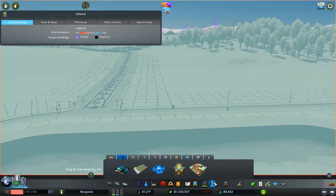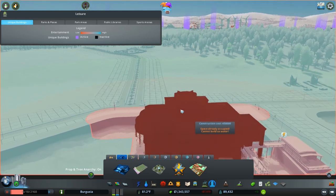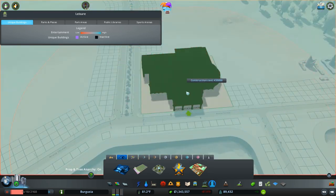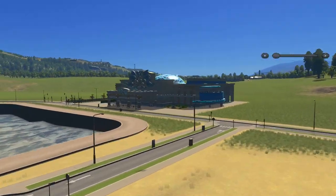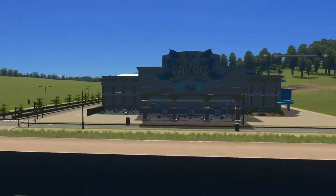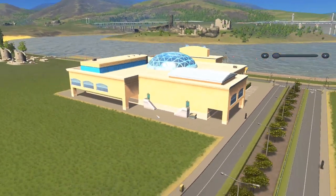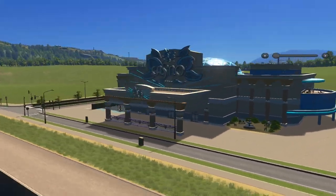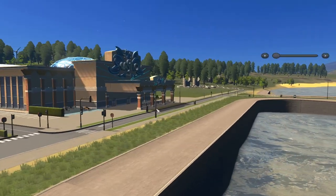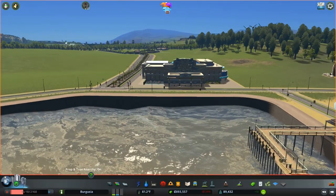Okay, so we have this right now. A big important building. If we come into our nightlife stuff, we have the casino here. So it's a unique building, obviously provides a ton of entertainment and a lot of noise pollution as well. And I think definitely this deserves to be right up alongside the waterfront here. Super impressive building. Pretty nice looking asset too. And then we can do some things around the back of it as well to help it blend in a little more. But overall, a nice, impressive waterfront building. The casino should work quite nicely.